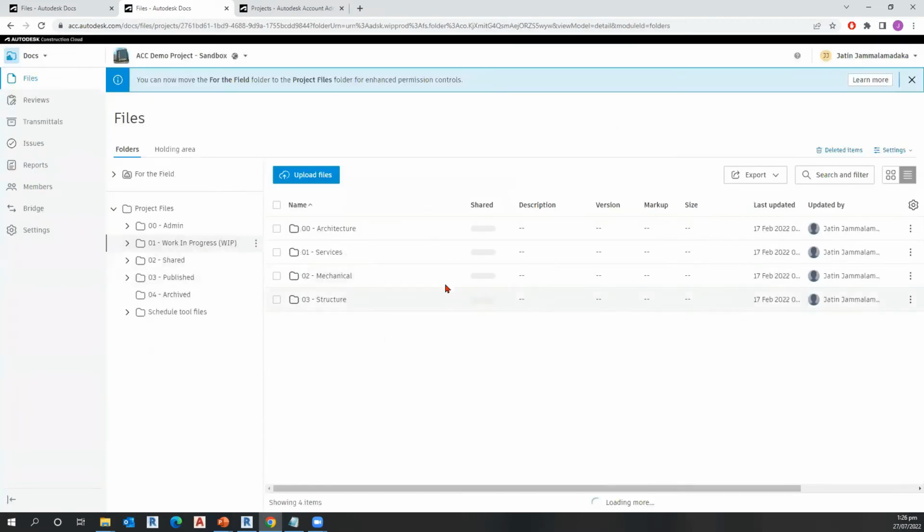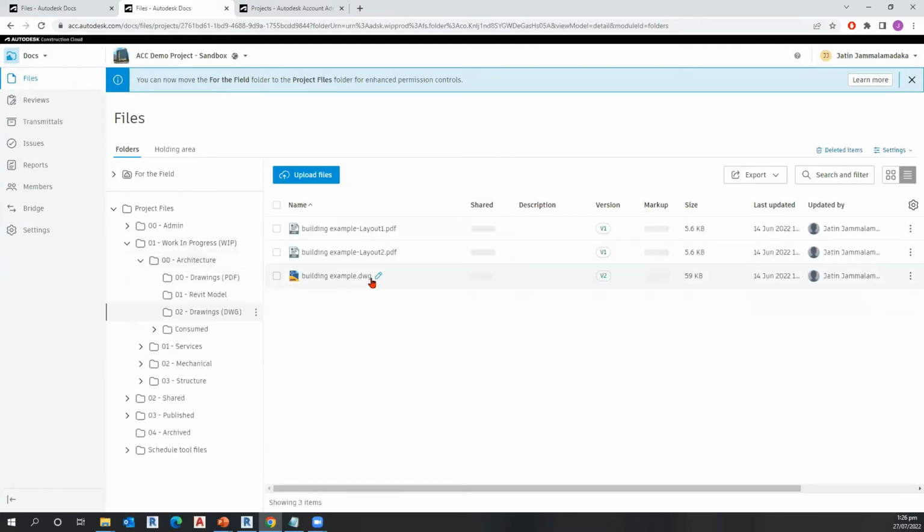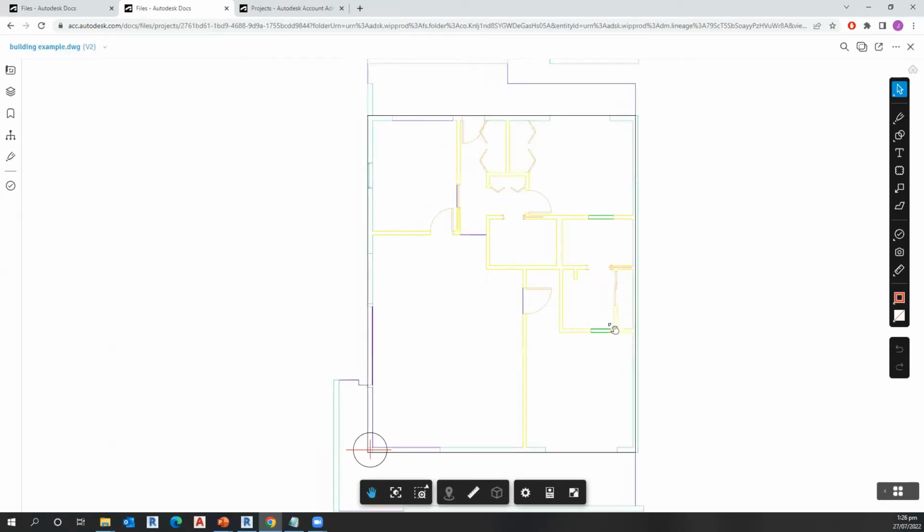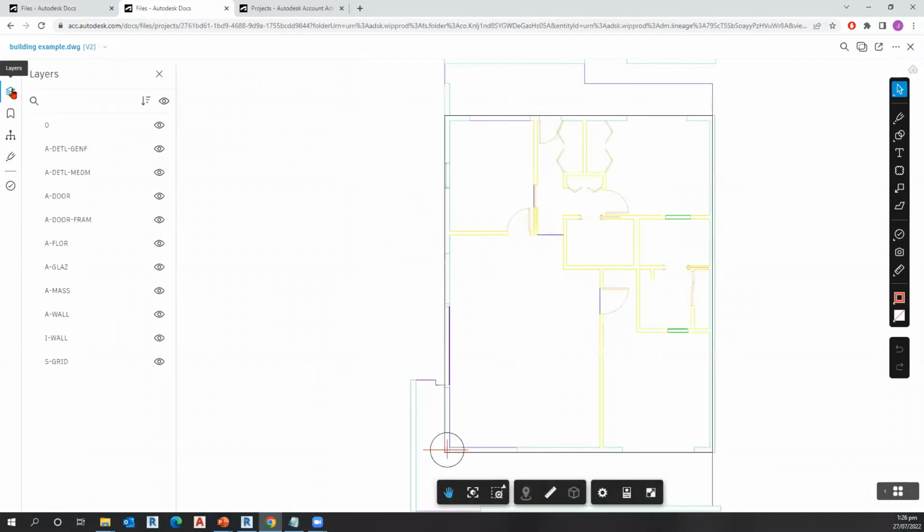So I'm going to jump into work in progress. I'm going to go to architecture, and I'm going to show you a DWG file as well. So this is an example building. That's a DWG, and you can see it opens up just fine. And if I wanted to, I could go in here for layers, and I could turn on and off the layers of this DWG.